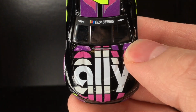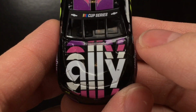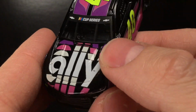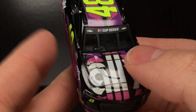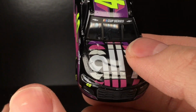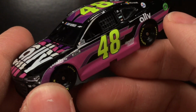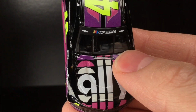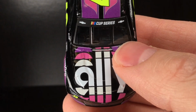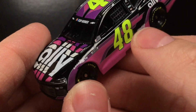And I tell you what, man, this is one really interesting paint scheme because a lot of people are going to overlook this diecast. They're going to look at it, they're going to say, well, it's not the Ally white car. It's not the primary. It's not the finale. It's not the Texas car. This is one of those diecasts that you're not going to want right now, but you're going to want it down the road. That's what I kind of get from this car. It's one of those paint schemes you're not going to want right now, but in due time, in the years to come, you're going to be thinking, like, man, I should have got this diecast.